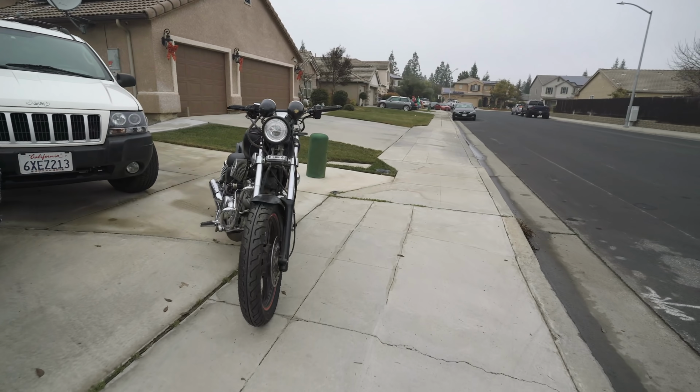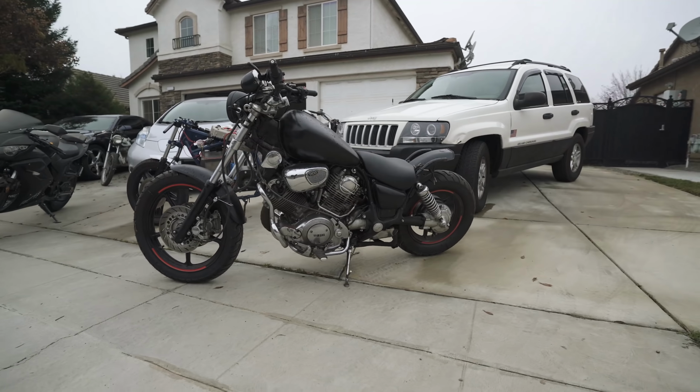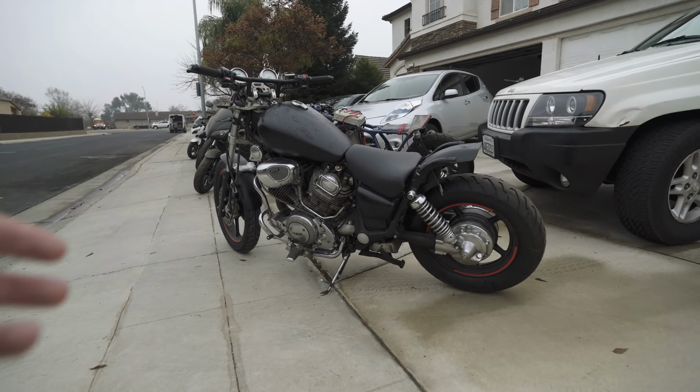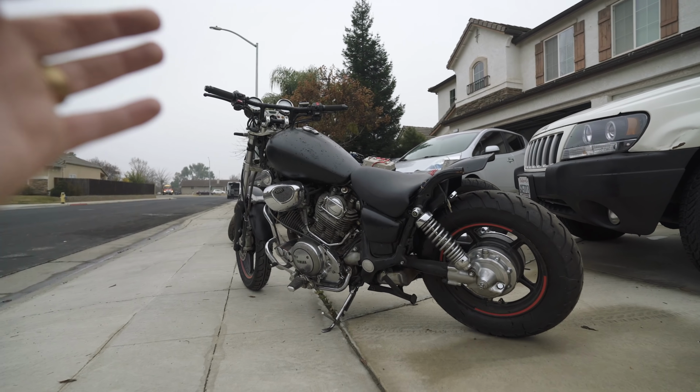Moving on to this bad boy over here. This is a 1990 Yamaha Virago XV 1100. It's a really cool looking bike, but the thing is it just does not run super well. There's stuff wrong with it that I just don't know.